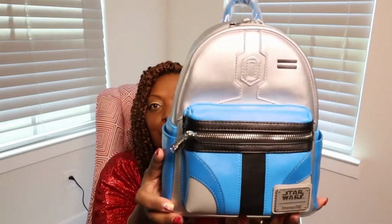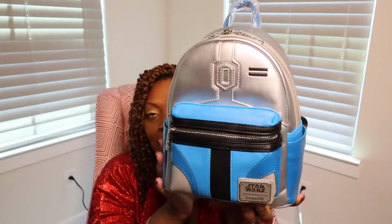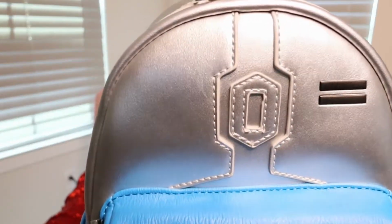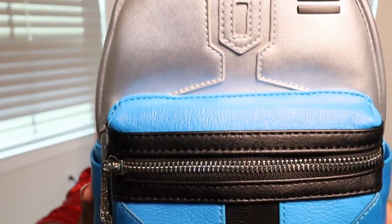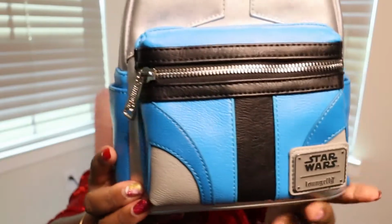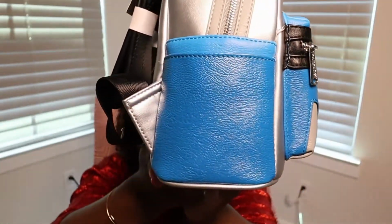Now, onto the Clone Wars bags, okay? So the first Clone Wars bag I am going to show you that was a part of that bundle is the Jango Fett bag. Now, if you are a Star Wars fan and you watch the Clone Wars, you know Jango Fett is the man that provided the DNA for the clones. So he is the one who started it all.